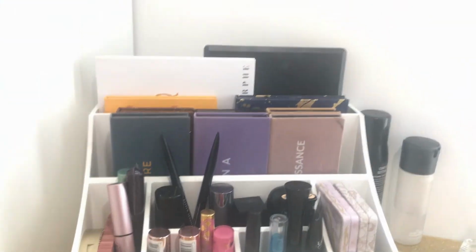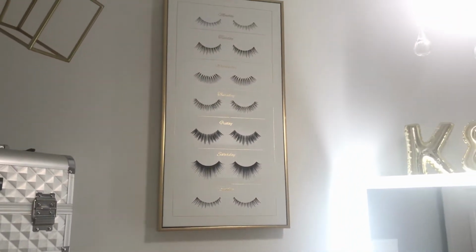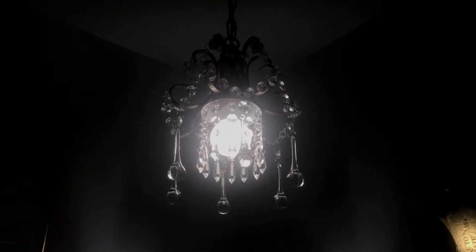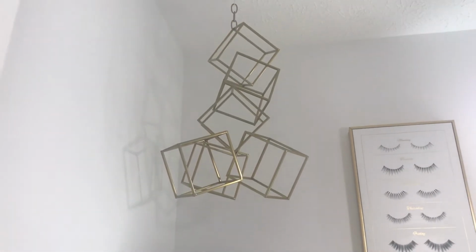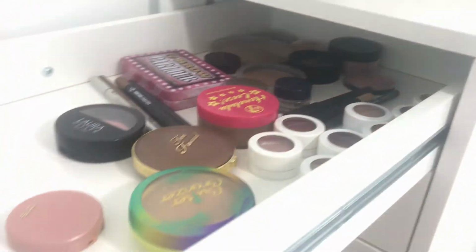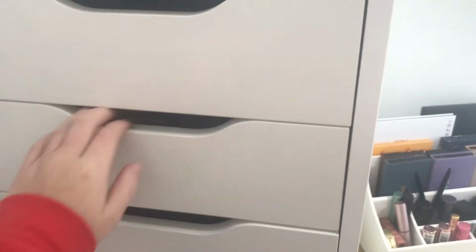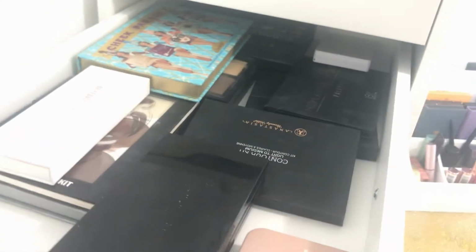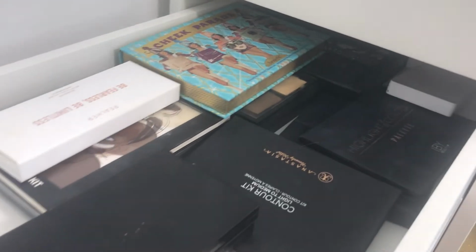And then here's more of my everyday stuff, I guess. This is more of the stuff that I use all the time. Then I have a sign up here, just some lashes, it's real cute, and my chandelier is really cute as well. And then I have my makeup case right there, and then a little geometric something, I don't know. And then here's my other set of Alex drawers. So in this top drawer, I just have singles, like single eyeshadows, single bronzers, blushes, eyebrow stuff like that. And then in this drawer, I have my blush and bronzer, contour palettes, all of that fun stuff.